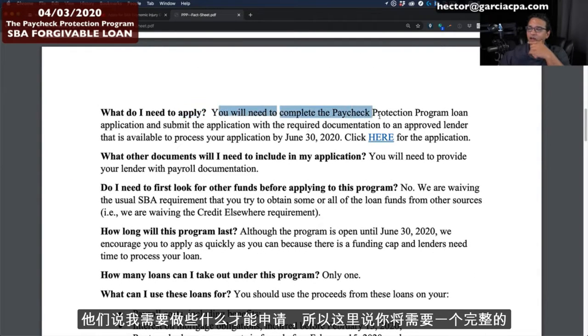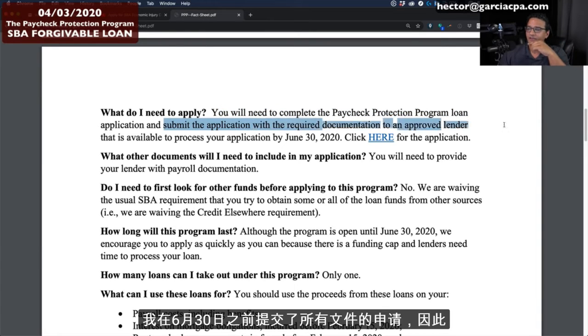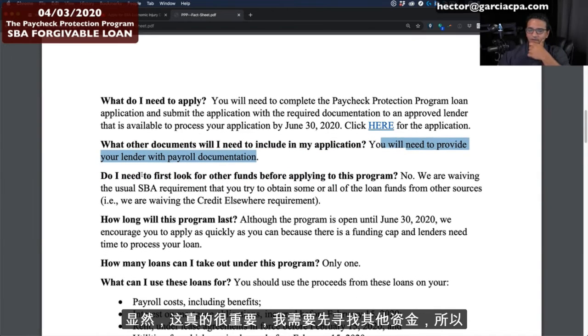So it says here, you will need a complete loan application, which I assume your bank will give you. But I'll give you a copy of the one that I have, because that would be useful. Submit the application with all the documents before June 30th. So that's an important one, right? So you want to get this done as soon as possible. What other documents do I need? Well, you need to provide your payroll documentation. Obviously, that's really important.